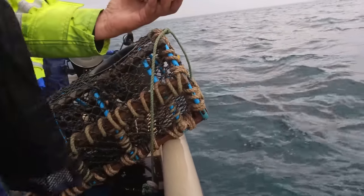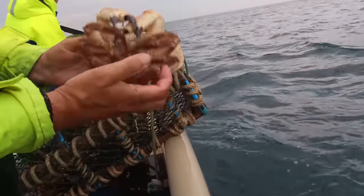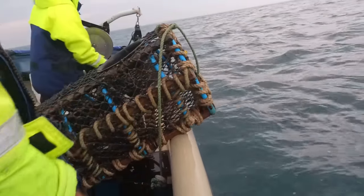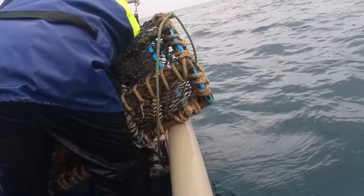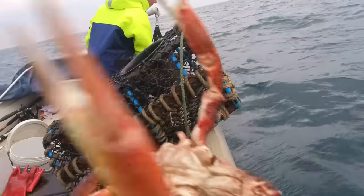Nice crab, but she's crispy, she's not hard, so we're gonna let her go. Plus she's female anyway. Look at that, it's been a good one. Yeah, but back it goes. And just a spider crab.